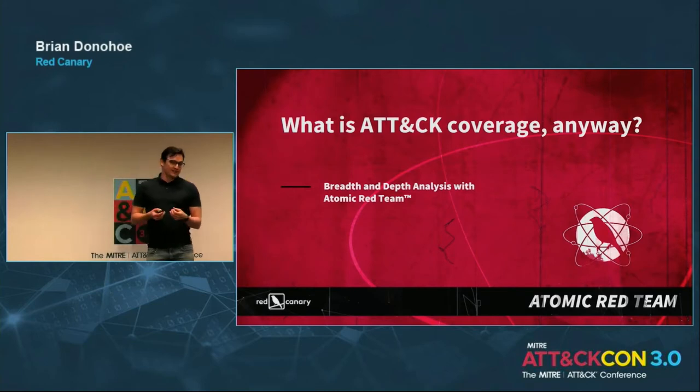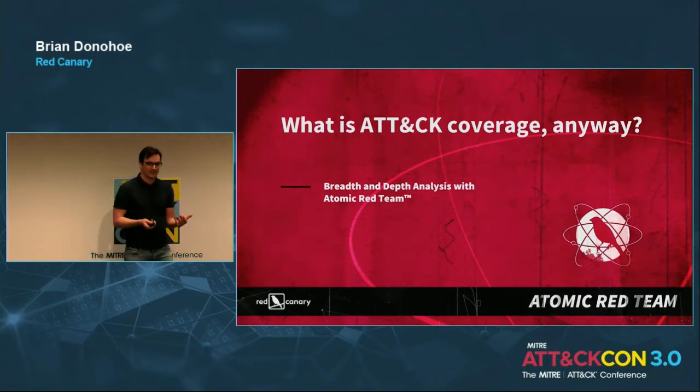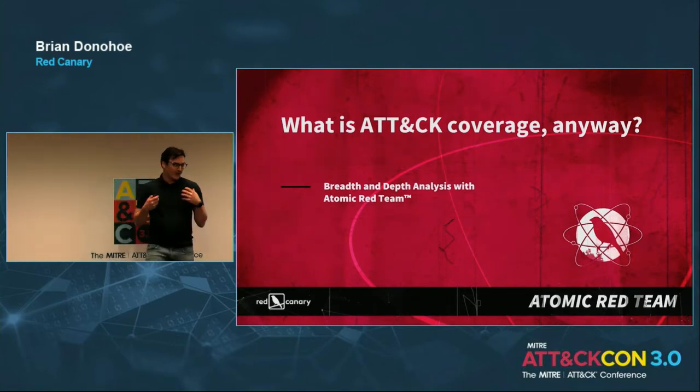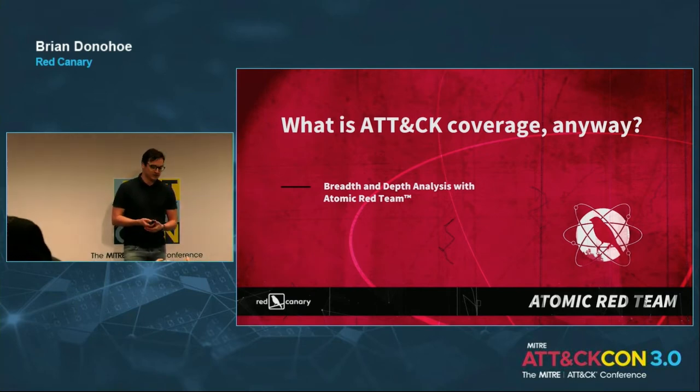And the reason for this is twofold as well. We want to be able to show folks what kind of coverage they can expect to get with Atomic Red Team. We also want people to know, if they want to contribute, where our weak spots are. Where can we improve coverage so they can contribute there?